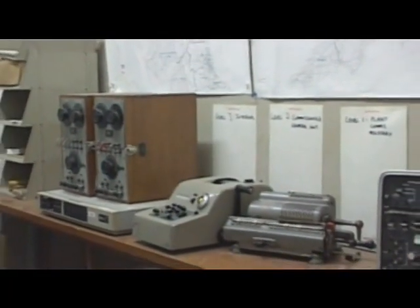Yes, you can see it's a working room because of, again, the maps and the computers. It's all very utilitarian down here. It certainly is, isn't it? No fluffy bunnies and pixies down here. Absolutely not. Okay, and the next room is?